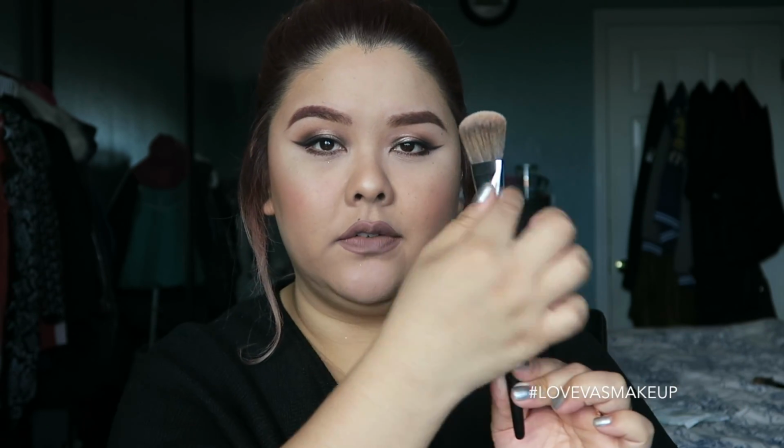The Pro line though, okay? The one with the black funnel, silver little thing here. This is number 54, Pro Airbrush Blush Brush. So I was like, huh, this would be pretty good for blush, yeah. I have not used it for blush yet. I have been using it for contour like crazy though.